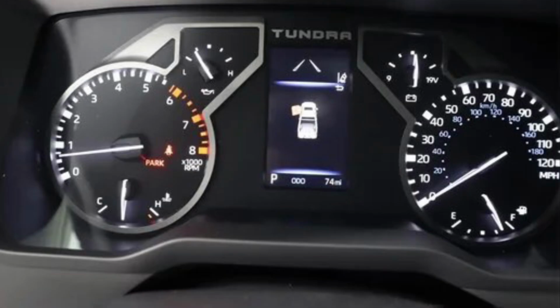Now this is another thing I want you guys to tell me about. How do you feel about this gauge cluster? This has the look of the 14 to 21. This is not the only gauge cluster available. There's a 12-inch digital gauge cluster that you can get on the higher trims. But what's your thoughts here? I'd love to know. Do you like the analog look with the little information screen in the middle, or would you rather the digital setup that is available?